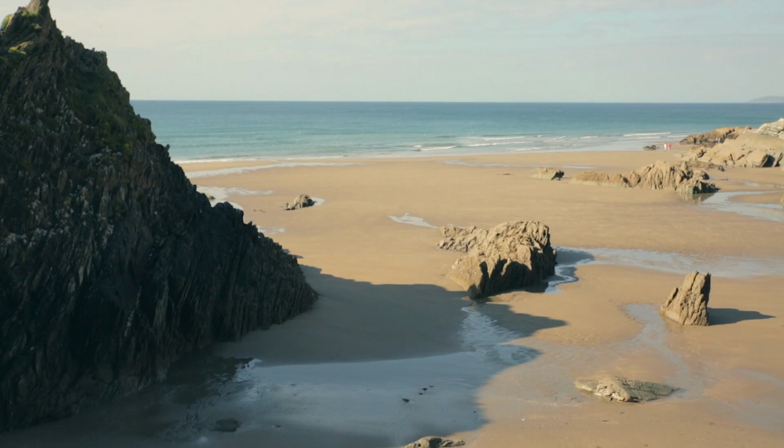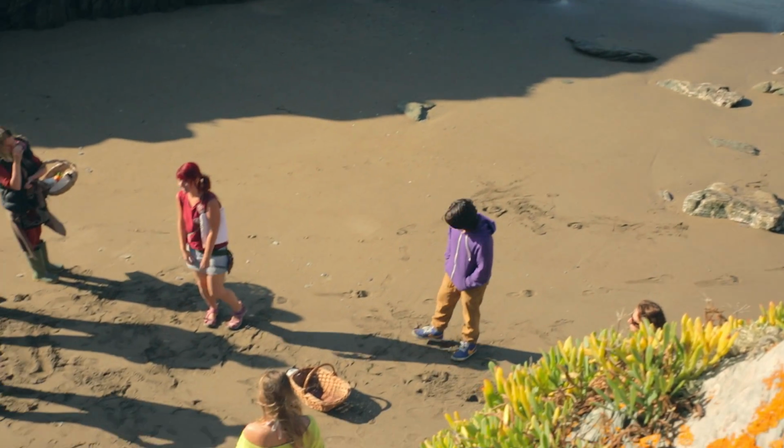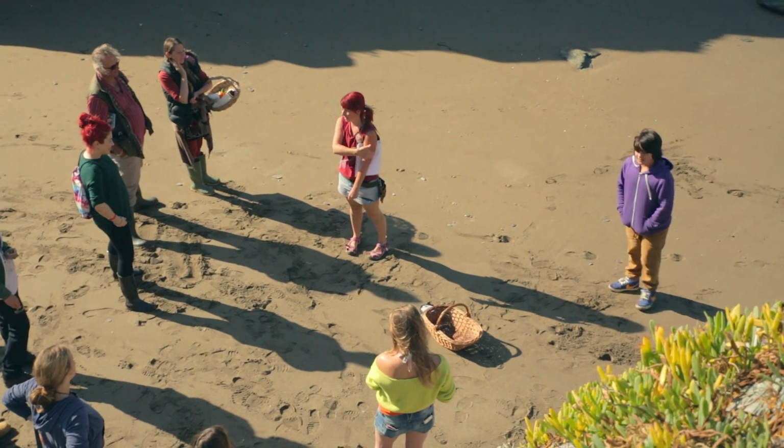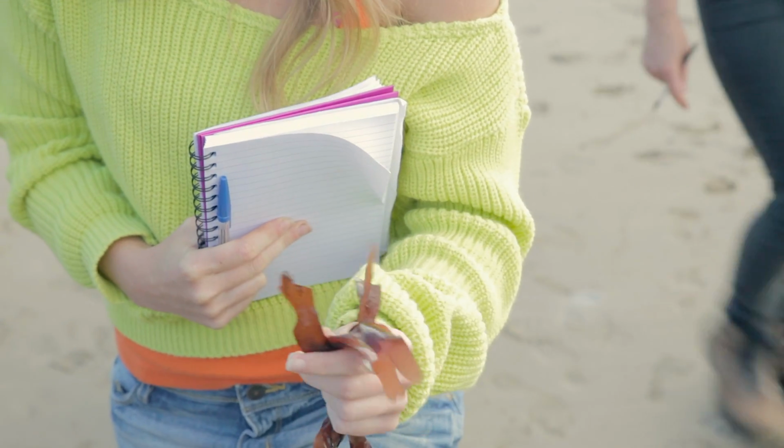We went out on one foraging course and it was a seaweed-based one down on the beach. And we were told that you can live entirely off seaweed and there's so many minerals and vitamins. Go pick up a bit of kelp, it's got more potassium than a banana has.